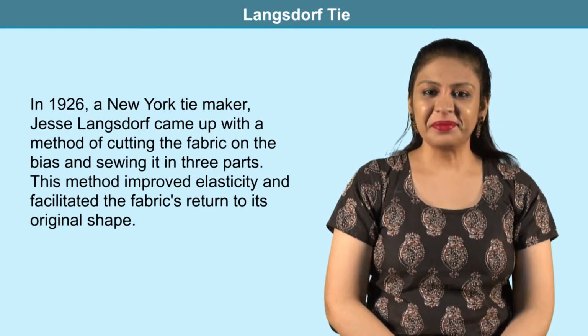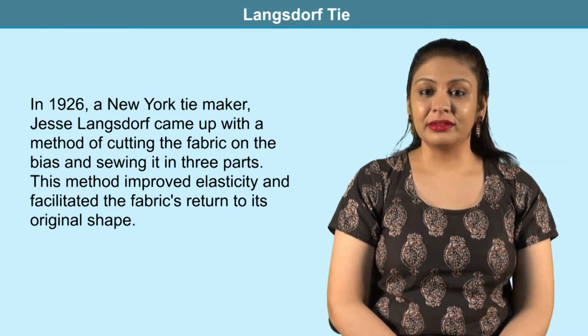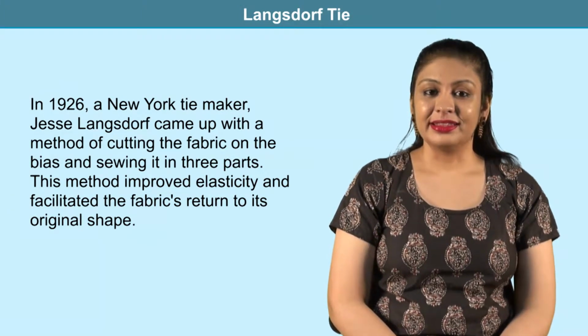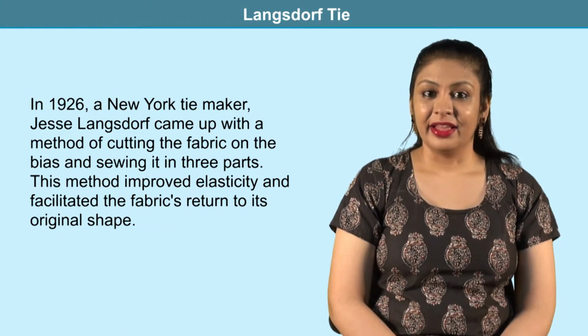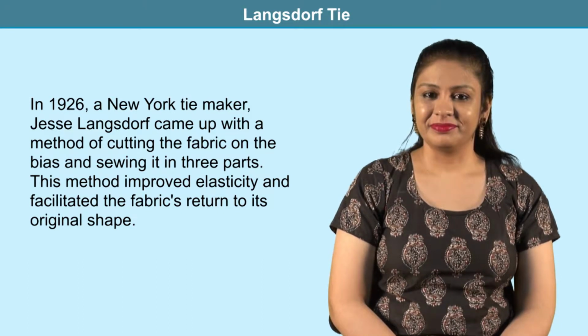In 1926, the world of ties changed for good. A New York tie maker, Jesse Langsdorf, came up with a method of cutting the fabric on bias and sewing it in 3 parts. This method improved elasticity and facilitated the fabric's return to its original shape. Thus, the ties became even more durable.